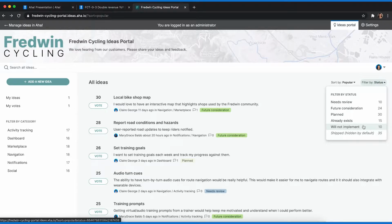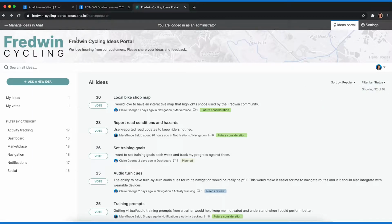Or maybe it's just a no, not right now, in which case you can use a status like future consideration. And I thought it would be helpful to show you what it looks like to promote an idea into a feature. So let's go into idea management in Aha! to do that.